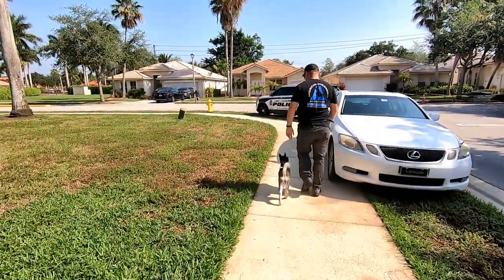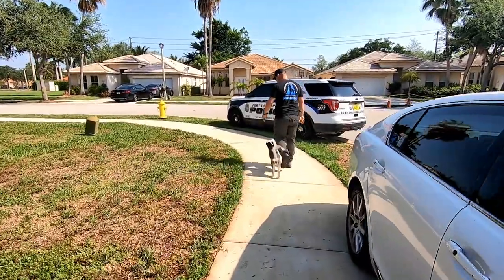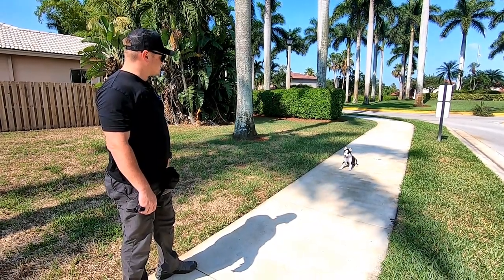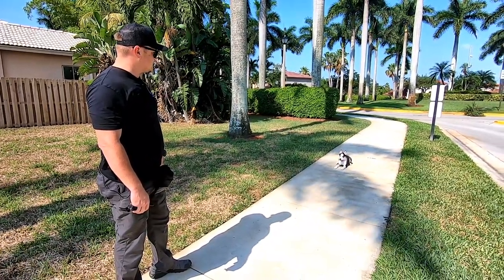Without question, this dog heels better than most police canine dogs. Down? Good. He's off leash at 3 months old. What is that? Is that a sit or a down? That looks like a down. Stay.